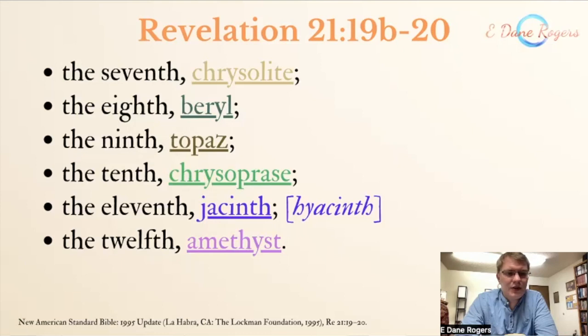And again, some of these are kind of difficult to place. So the goal is to get the best descriptions from old literature. Most of these don't appear anywhere else in Scripture, so we have to depend on old writers like Pliny or Horace or sometimes Josephus to know how they describe some of these materials.